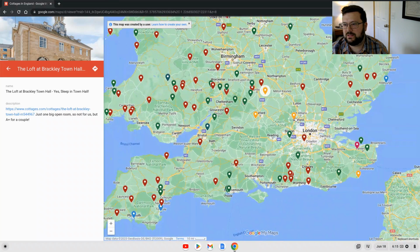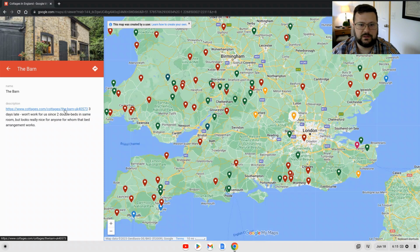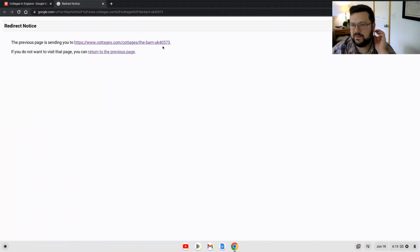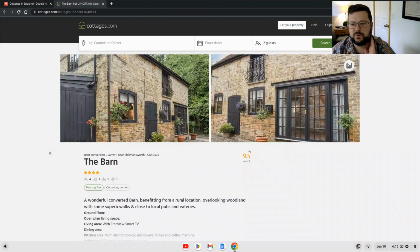Just for fun, I'll look at the 1-bedroom here called the Barn, which I thought was great. Some of them I put like 3 days late or 4 days late just because it didn't work with our target dates. That won't necessarily apply to you. Unfortunately, the nicest looking ones are very popular, so may not be available. This says, really nice for anyone for whom that bedding arrangement works. 2 double beds in the same room. So maybe smaller beds, but they're in the same room.